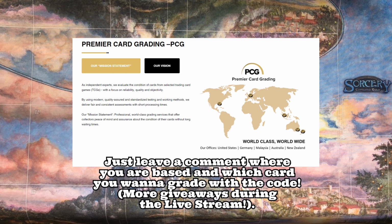I still have to figure out which card. Maybe I should do this artist proof, because it probably will be the only artist proof from Sorcery I will ever own, as that was the goal. I wanted this one. I wanted the Anson Maddox one. I got it. I'm really happy with it. But maybe it's cool to grade it and to slap it and display it. I don't know. I don't even know if they grade artist proofs. I know they do grade, of course, cards.